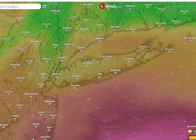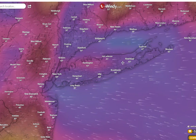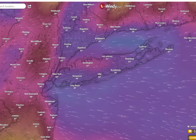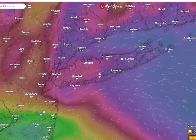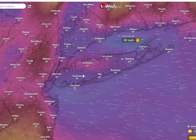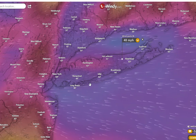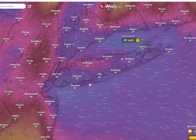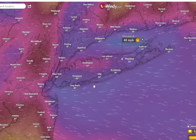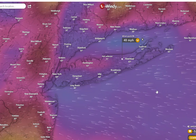The HRRR really got a little, the Euro's also picked it up now too. The Euro is not quite as bad, but I'm leaning toward the higher end because every storm is overperforming. We have all this energy in the atmosphere, and these storms just fuel themselves on the energy of those oceans being above normal, and it's like food. And the more warmth that there is in the atmosphere and in the oceans, the stronger they're going to get.